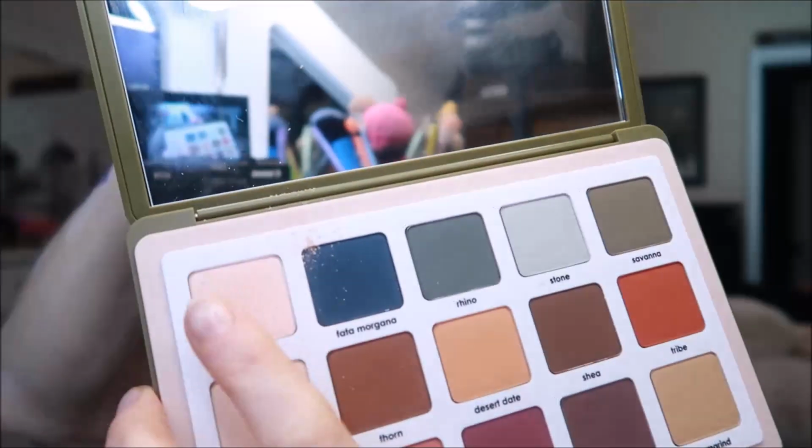I was going to swatch them all for you, but since we're doing a battle of the palettes, I'm just going to go right in and start. There is a lot of kick up in this pan. Since I haven't used Natasha Denona before, I don't know if that's a normal thing. I don't have anything to base it off of. And there's no smell to her palette.